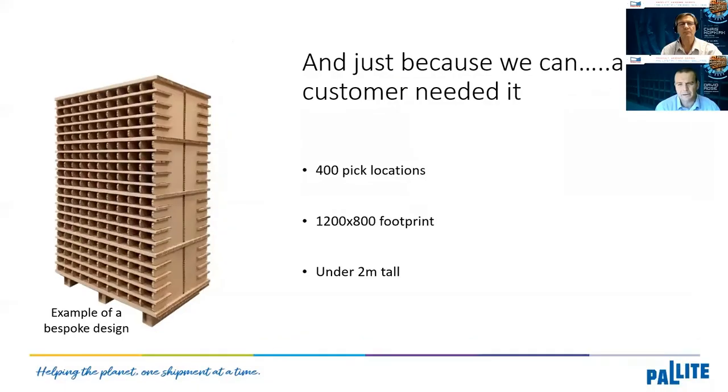Again, all on a pallet base, so very, very easy for them to move. I'll title this Just Because We Can, and the customer needed it, but this is a ridiculous example of where somebody needed 400 pick locations on a Euro footprint under 2 meters tall. So this is a real product. The customers bought this, I think somewhere in Europe, and it's given them exactly what they need.